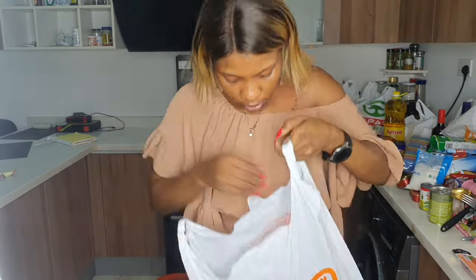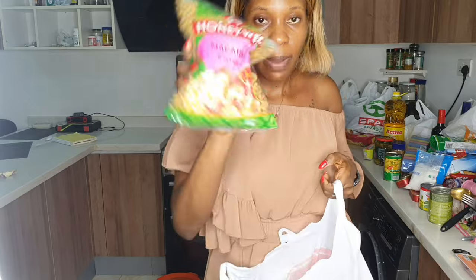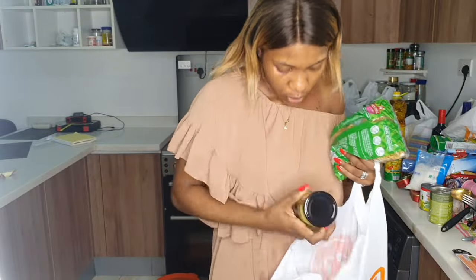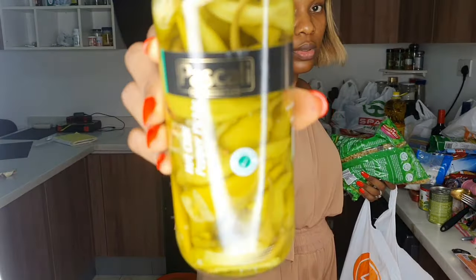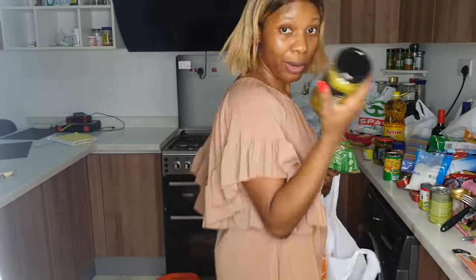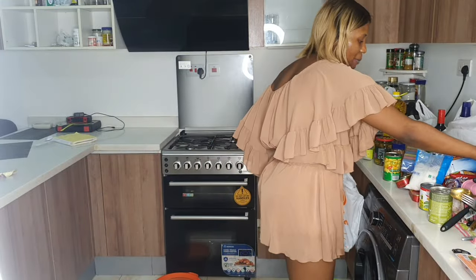These are pastas, but macaroni, we got hot chili, pepper, pickles. No, I don't think I'll try this. Although I want to try it. I think when you chop it, you like it.